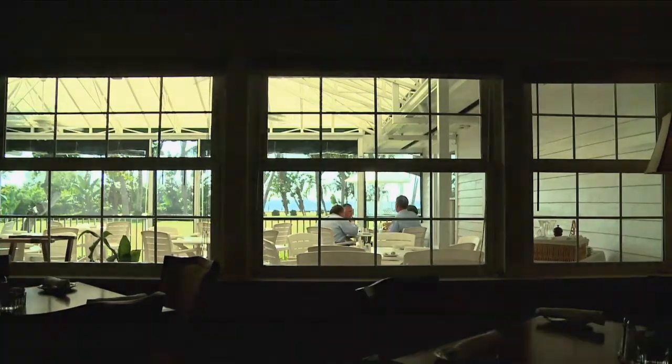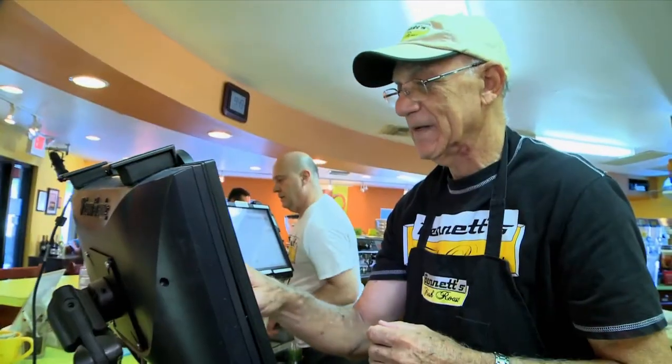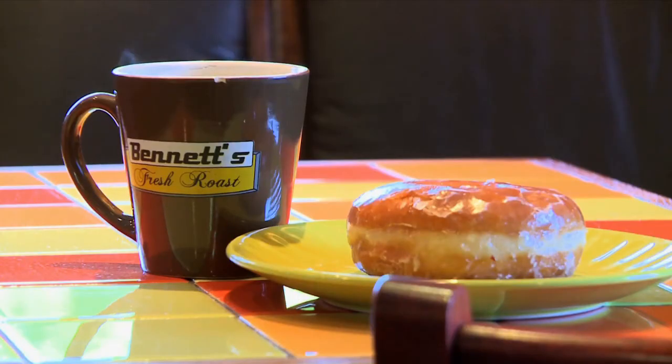Bennett's Fresh Roast is an all-day eatery with a legion of disciples loyal to its homemade snacks and top-notch caffeine hits. Well, they have the best coffee of anywhere. 24 hours after it comes out of a roaster, it's as fresh as can be.